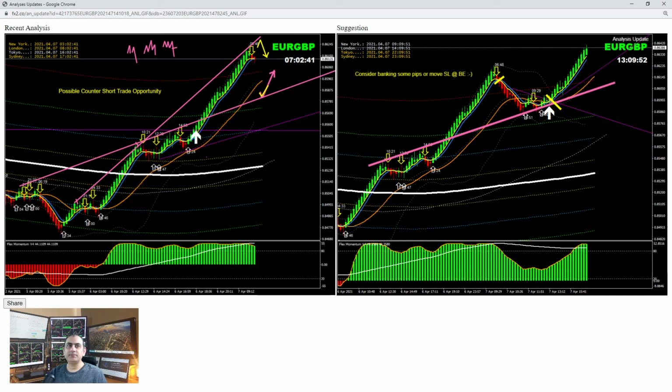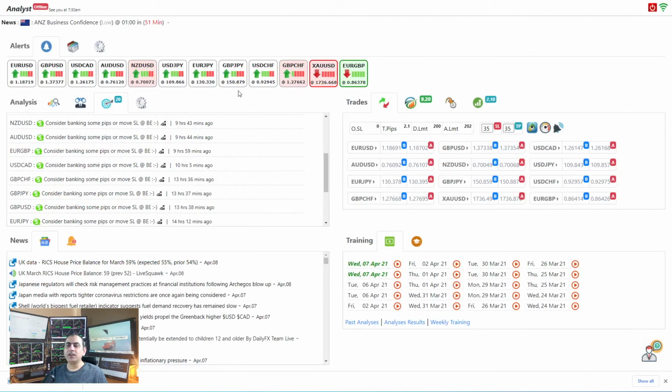What happened here? The price developed another double bottom, momentum long, and that's what we explained to traders through analysis. We train traders through analysis, price action, beautiful long trade, beautiful pips on euro pound. So this is what happens every single day live. All right, guys, that's it.